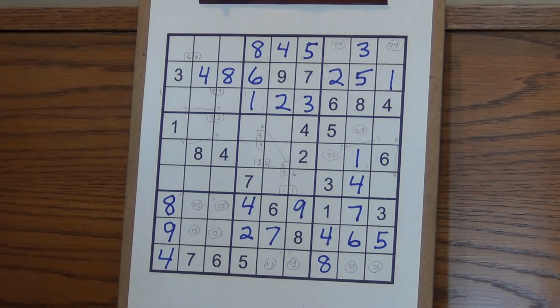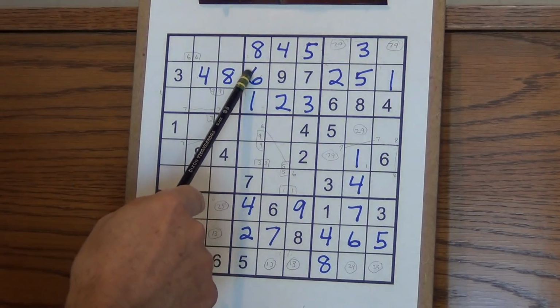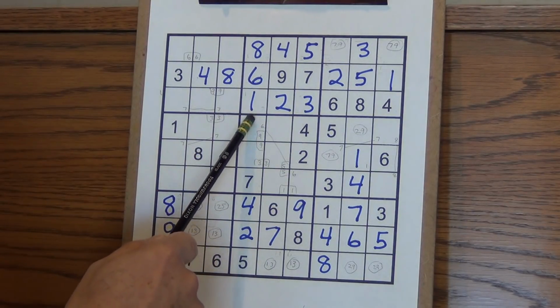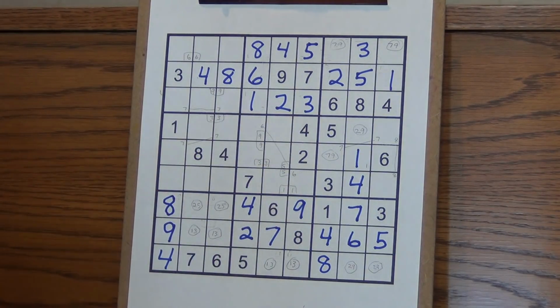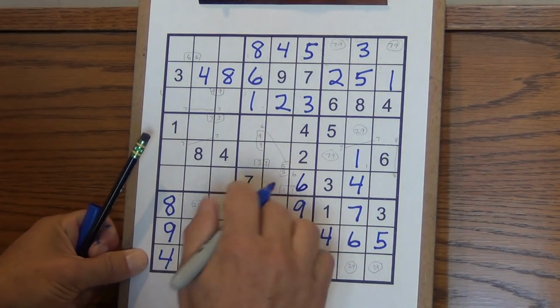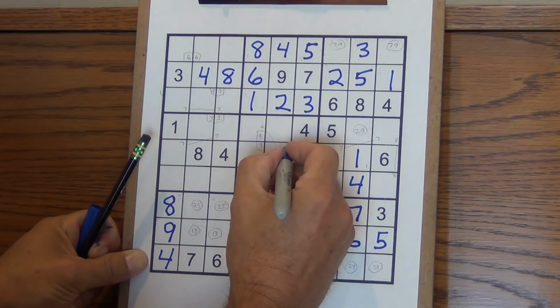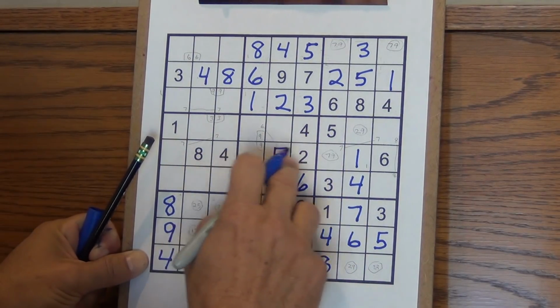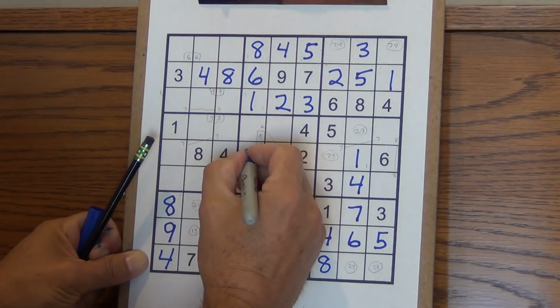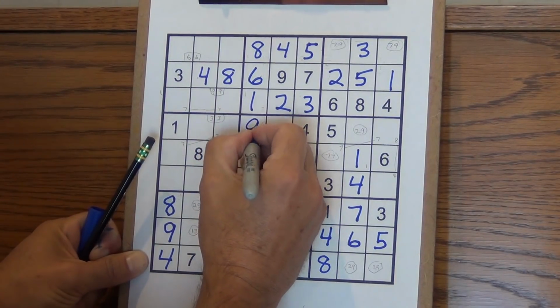And I can see what these two have to be, so I might as well write them in. Oh, well, look here, there's a 6. That can't be a 6. My little line said that that must be a 6. So I'll write in the 6. One of these two had to be a 1, so I'll write in the 1. One of these two had to be a 5, so I'll write in the 5. One of these two had to be a 3, so I'll write in the 3. One of these two had to be a 9, so I'll write in the 9.